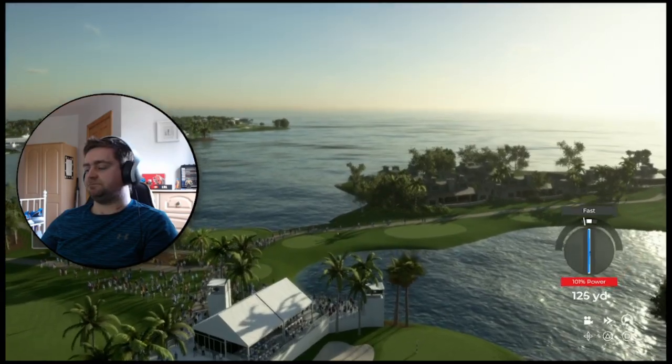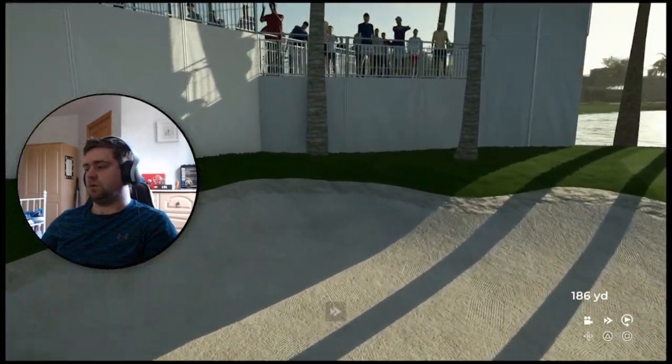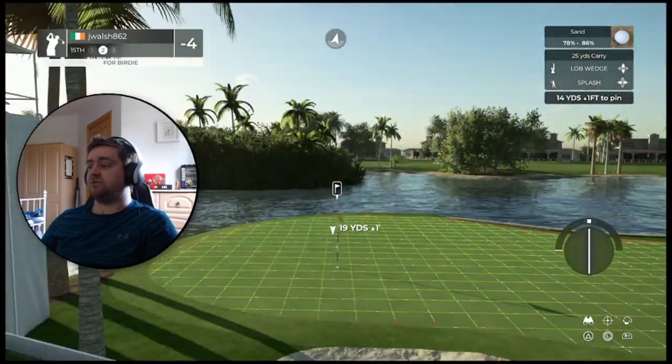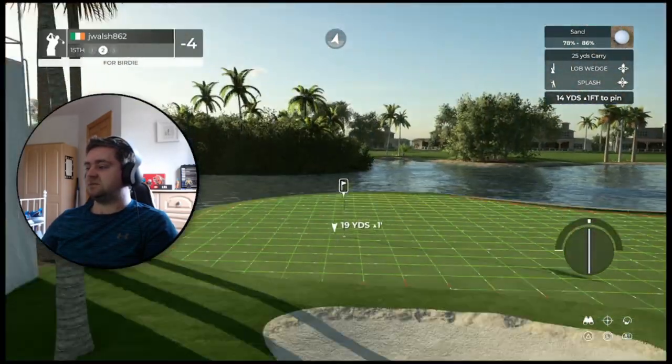Fast once again. Your approach is heading a little leftward. Oh, that's gone to the downslope of the bunker as well. Just a little off on this. That is not a shot you'd like in real life. Water behind you on a downslope. This is not what you want.